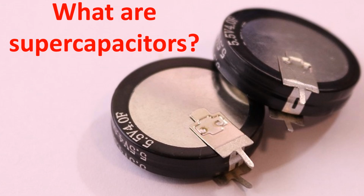Supercapacitors are also known as ultracapacitors. They are high value capacitors much above the usual electrolytic capacitors which we use in our hobby electronics projects. As an example, the linear power supply of my VHF radio has 4 2000 microfarad capacitors. Supercapacitors have values in farads, as can be seen in the image showing a supercapacitor of 4 farad.